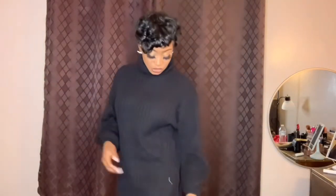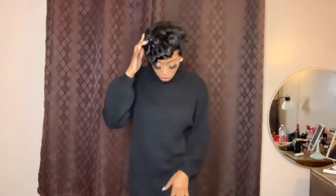You could probably get this a size larger to make it longer, I guess, because it is short. It stops about a hand's palm away from my kneecap. But it's gonna be a winter fall we have coming up. You can easily do this with some black tights, and I mean some thick black footy tights, and some black boots, and you'll be fine.